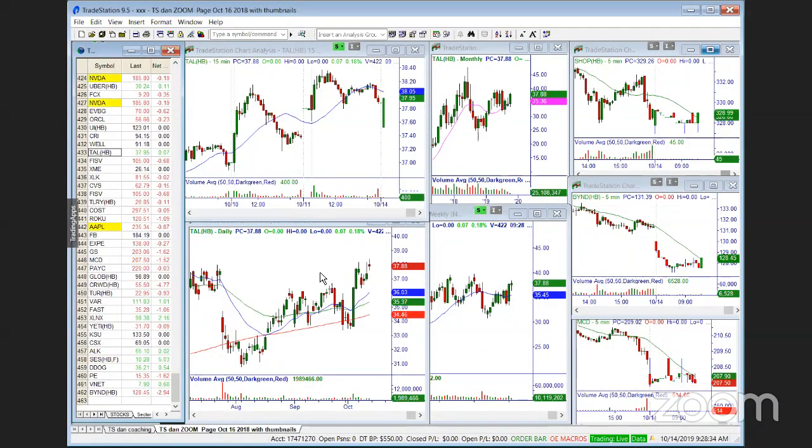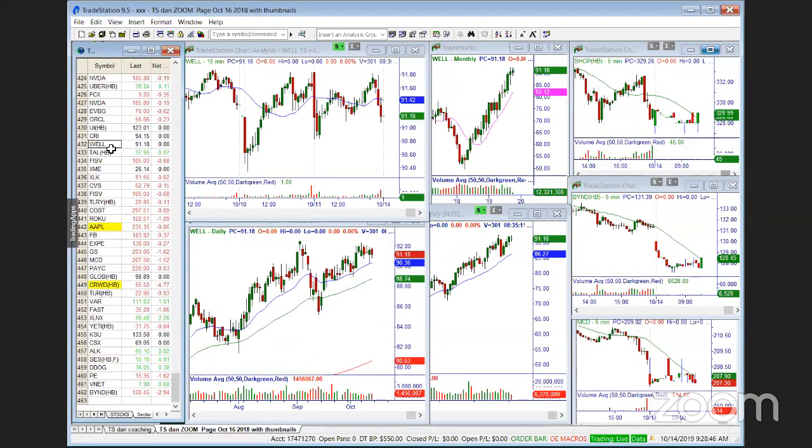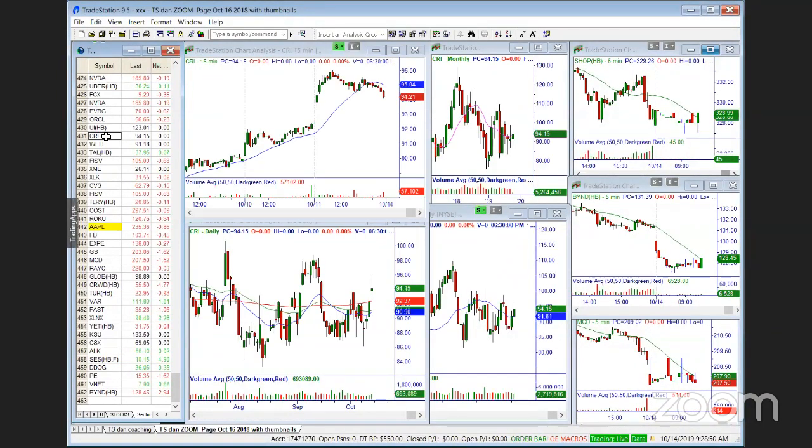Tau, I just saw the symbol in Barron's. I don't know what they were talking about, but it's one of the China stocks. I like the daily weekly. It's worth watching, if it can break out. CRI was mentioned in Barron's. See if we can get a put spread.